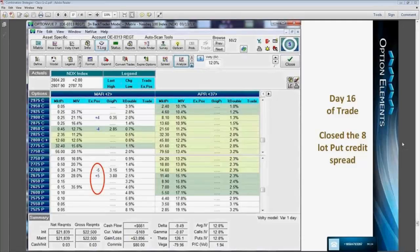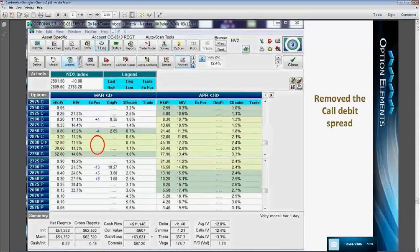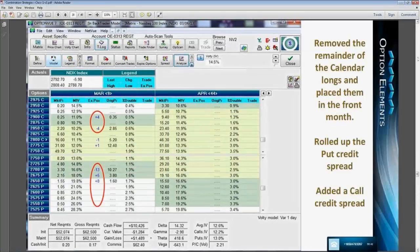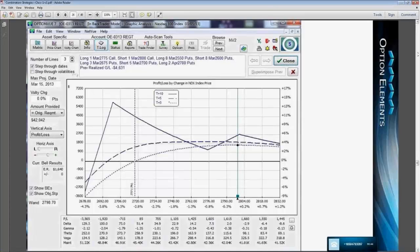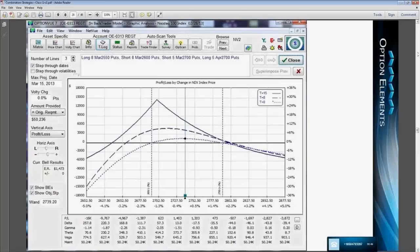Let me go through these real quick here. Why did you do the calendar initially? Well, I did the calendar initially because I didn't want to have an iron condor. I don't particularly like to trade iron condors as a sole strategy or tactic. Let me go to the beginning here. Where is it? There it is.